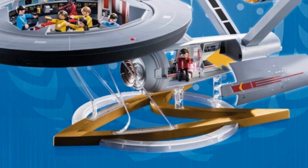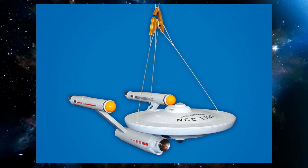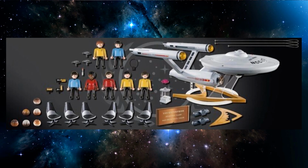The stand is also pretty impressive, but you know, it also has the option to hang it as well, as you can see there. The hanging cradle is neat. I would probably hang it if I did get it, but honestly, I don't know if that's something that I'm interested in.